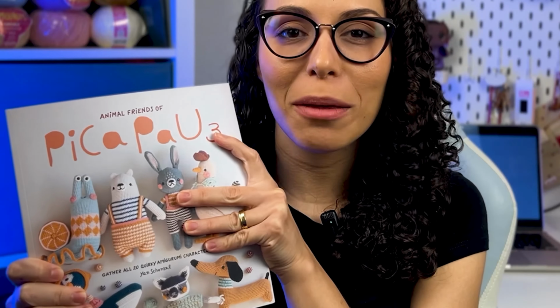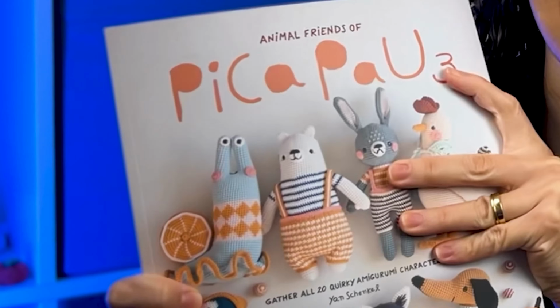And the third book that I'm going to talk about is Pica Pau 3 from Ian. This book is amazing. I know I say that all the books are amazing, but they are indeed, and I cannot choose which one I like the most. They have different characteristics, different characters, and as I said before, I wish I had time to crochet them all because they are great. But this one is also amazing, and there was a reason again for me to choose this book. There is one specific character that I wanted to crochet, and it's connected to the story that I told you before, the funny story that I'm sharing.